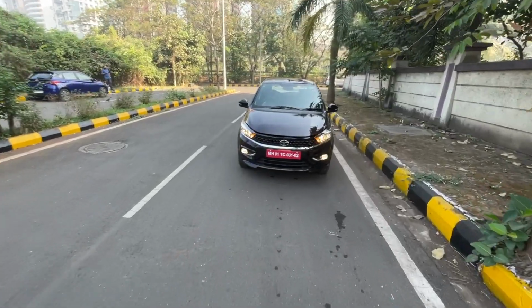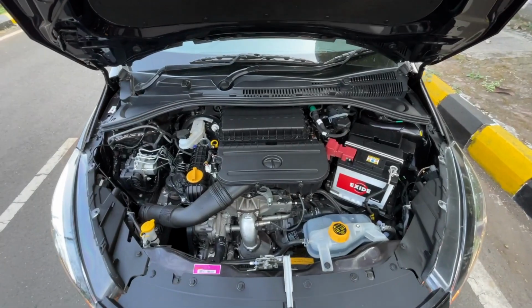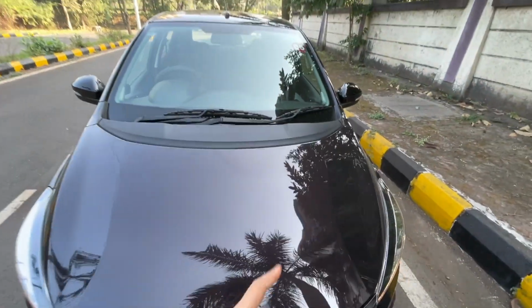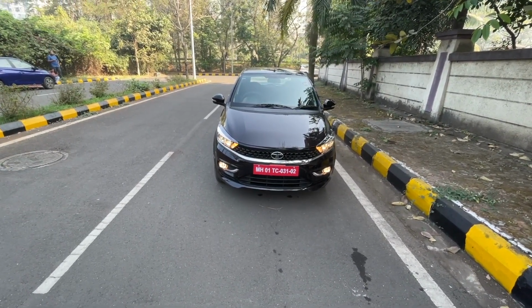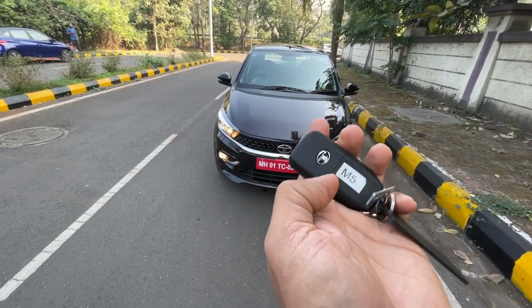Anyways, we have reached the car, so straight away we're going to be opening the engine bay, and there you can see the engine. It actually moves quite a bit when at idle because of course this is a 3-cylinder engine. There's insulation right there. You know what, this car is actually made in collaboration with BMW as well as Apple, because iCNG, so Apple-like naming, and of course it says M5 on the key. Actually this is for manual 5.